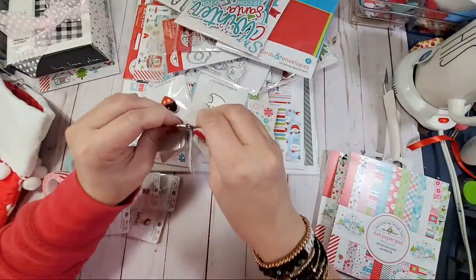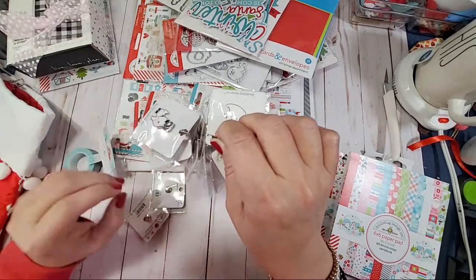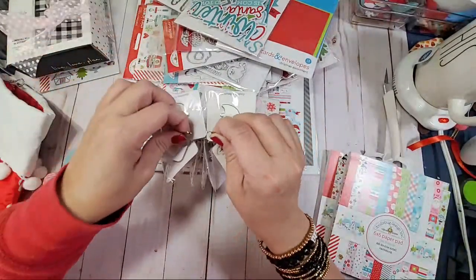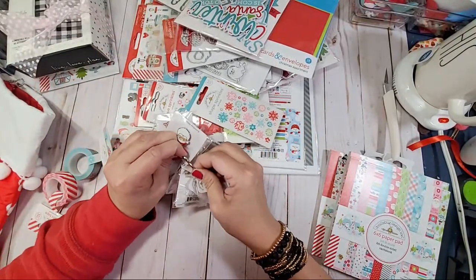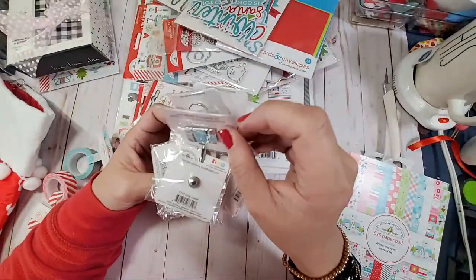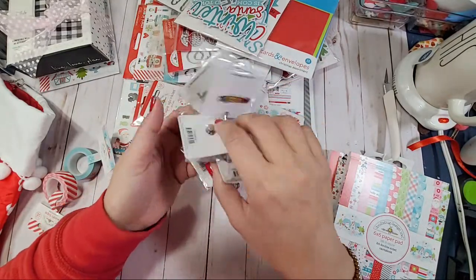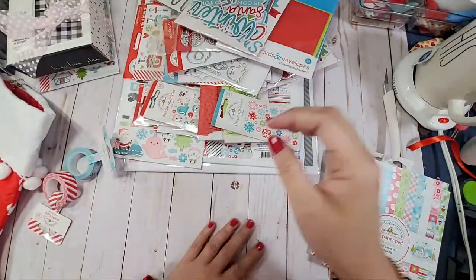Look at that. Every time there's a collection, I normally get the kit in caboodle, so it has the enamel pins. Look how cute. I have an extra of that. So that's my pin collection.